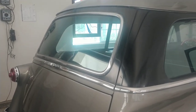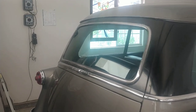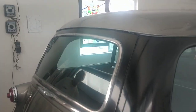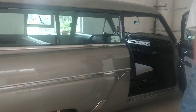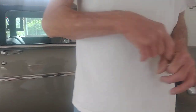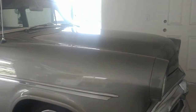How is the opening of the clamshell around the opening here? Like on my Nomad, this is where the problem areas were with rust. No rust in this car. Really? Oh yeah, there was one little spot on both sides, right here, where the weep hole got clogged. And I cut that out. It wasn't the size of a penny or less.